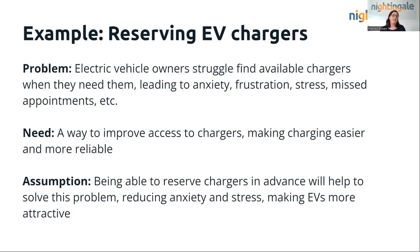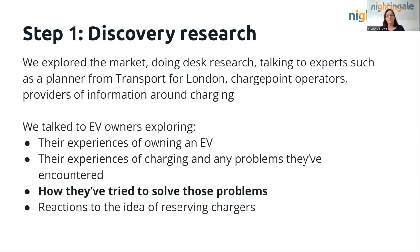And so an obvious need is a way to improve access to chargers, making charging easier and more reliable, and therefore EVs more attractive. And the assumption in this project was that being able to reserve chargers in advance will help to solve this problem, reducing anxiety and stress and making EVs more attractive. But it seems like an obvious solution. It seems like jumping to a solution, but actually we rode back a level and said, right, let's firstly do some discovery research. Let's understand what's going on with EV owners and what their needs are.